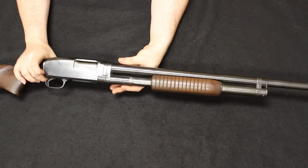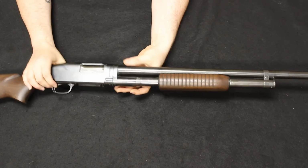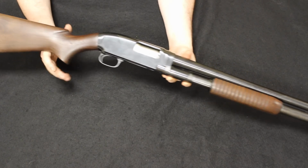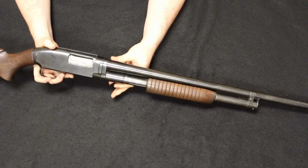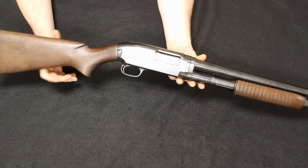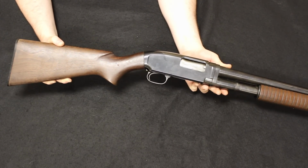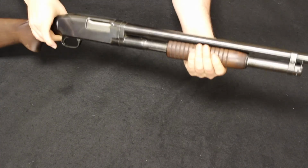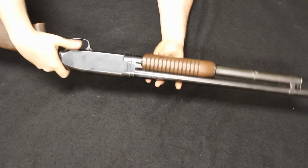In their standard sporting configuration, they are a little less valuable, although people do definitely appreciate and still use the Model 12 today. Something like this in this configuration is probably going to be between about $400 to $500. Now, this is a takedown model, which does add a little bit to its desirability in terms of collectability and value as well. But very, very nice pump action shotgun.